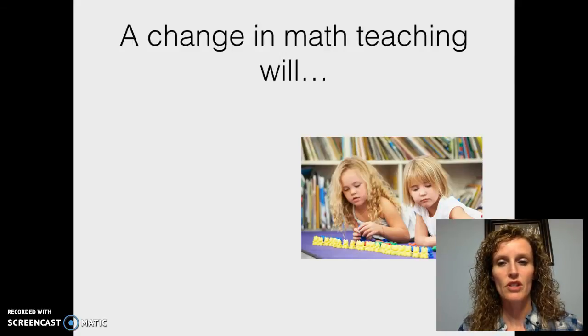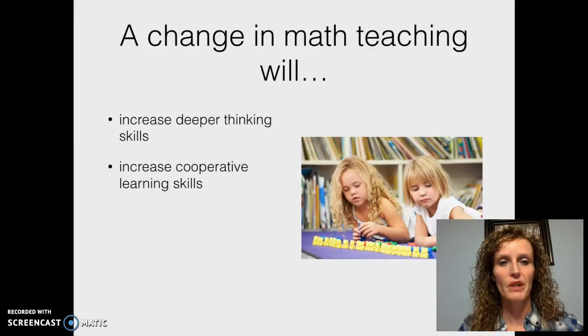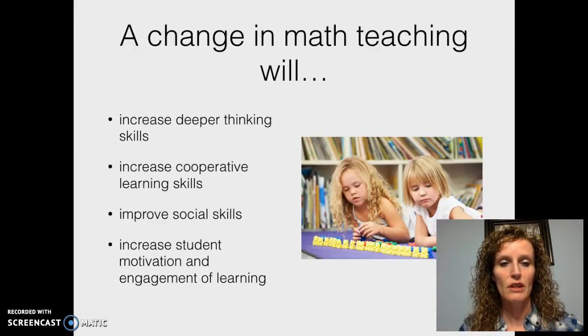Non-traditional and traditional teaching were both effective, but what I did find is that the non-traditional teaching benefited students with their critical thinking skills. So if we would change our math teaching, it would increase deeper thinking skills for students. It would increase cooperative learning skills. It would improve their social skills and increase student motivation and engagement of learning.